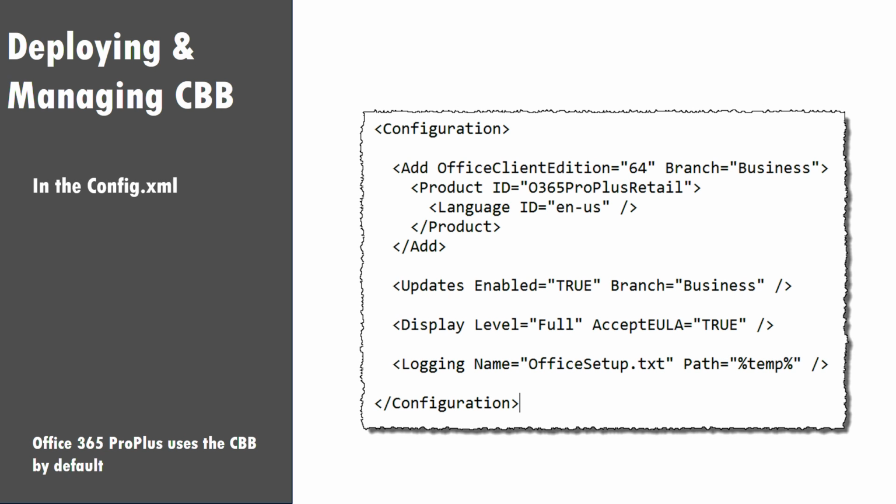So how do you manage all of this stuff that seems really hard and complex? The simplest way is essentially the new Office deployment tool. You can define a new config XML, and you just choose the branch you want to be in. Everyone familiar with this config.xml layout? Lots of nods, good. Branch equals business, branch equals current, branch equals first release business, FR business, and first release current are the options you have there.